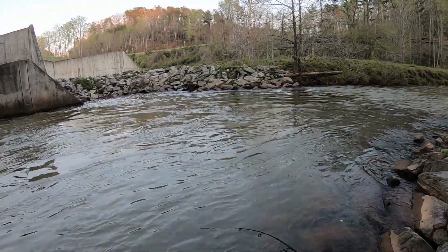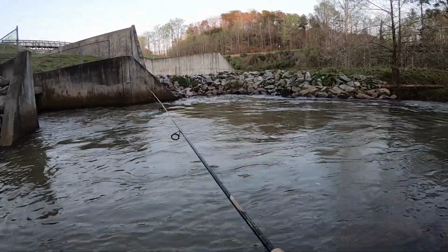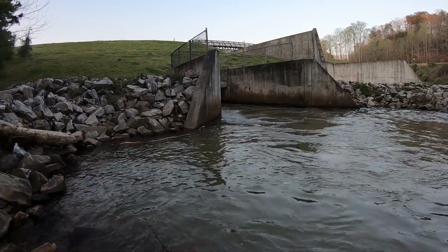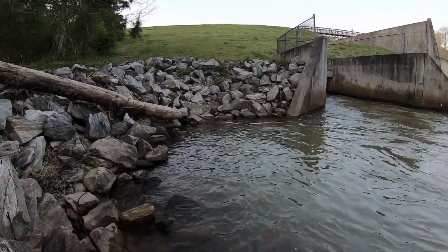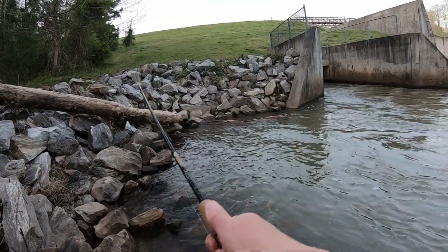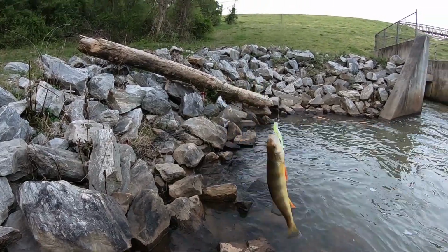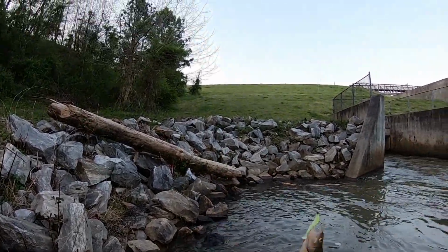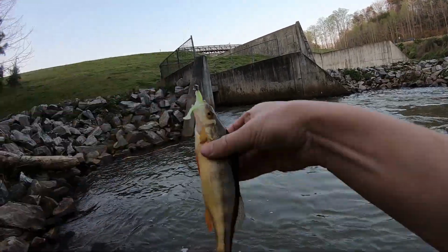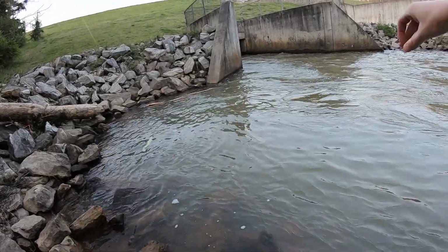There we go, there's a fish. Please be a largemouth. Oh, it was a perch. There's one. I gotta land this one. I just missed a couple fish. It's probably a perch. Yeah, it's fighting like a perch, and it's a little perch. I will take it. I'd still really like to catch a largemouth to get our species count up another fish. Oh, he came out, and there he goes.